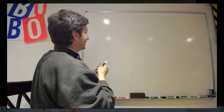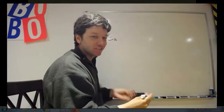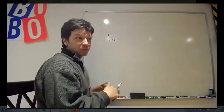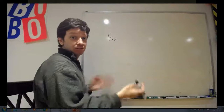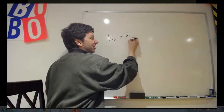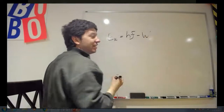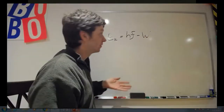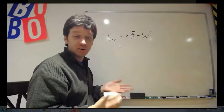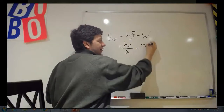So our equation is the kinetic energy of our emitted electrons, which are called photoelectrons. There's nothing special. A photoelectron is no different from an electron. We're just specifying that these electrons were emitted from a surface due to photons. Their kinetic energy is going to be equal to the amount of energy that the light gives them, subtracted by the amount of energy that was required to escape. So this doesn't give us anything in frequency, it gives us wavelength, so I'm going to change this to hc over lambda minus W.